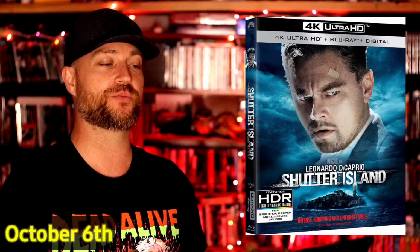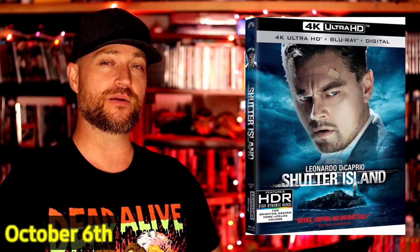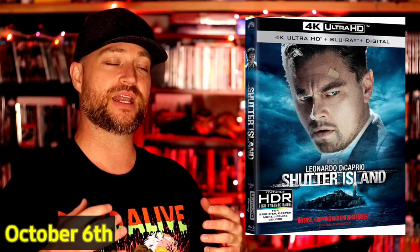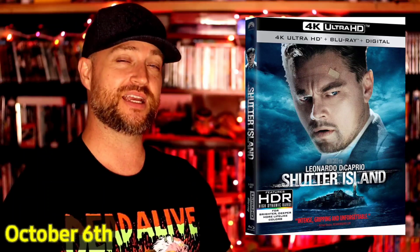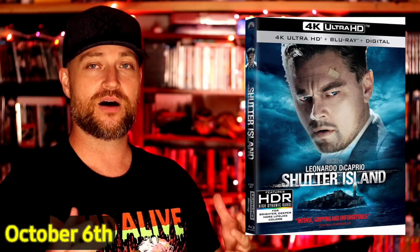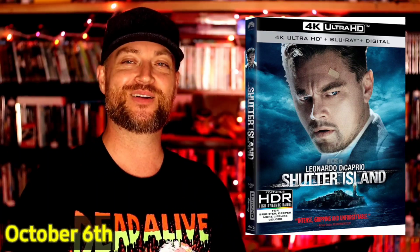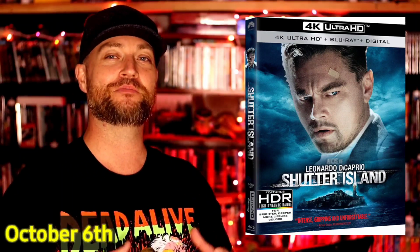Next up, Martin Scorsese's 2010 modern masterpiece, Shutter Island. This did get a Steelbook release earlier in the year, but if you missed out on the Steelbook, it's now getting a standard release, and this movie is amazing. If you have not seen Martin Scorsese's Shutter Island, it is absolutely a haunting film featuring Leonardo DiCaprio and Mark Ruffalo.